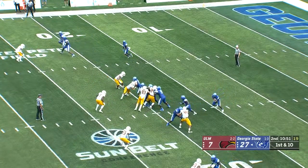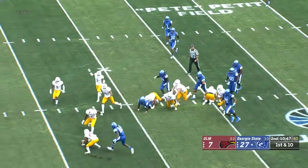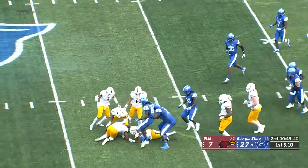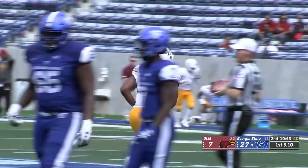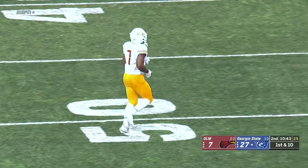Ellington right up the middle. Ellington loses the ball, and it's recovered by the Warhawks. So the Panthers give it right back. Cisco, the linebacker, ends up with the loose ball at the 42-yard line. And Chase Day punched it out.